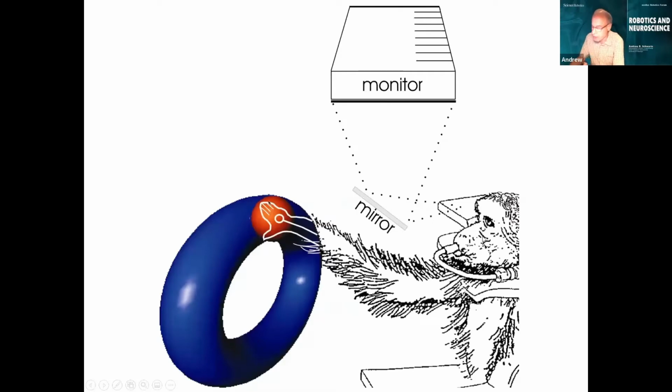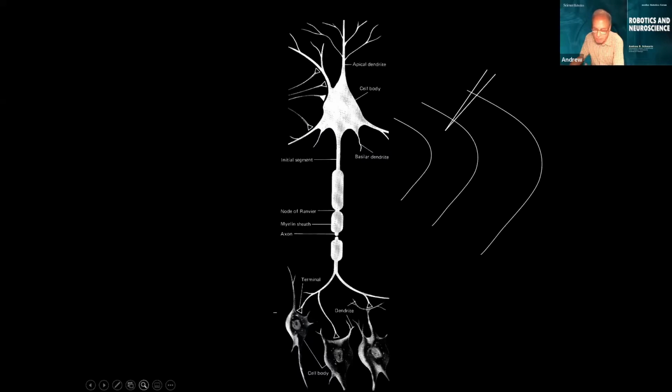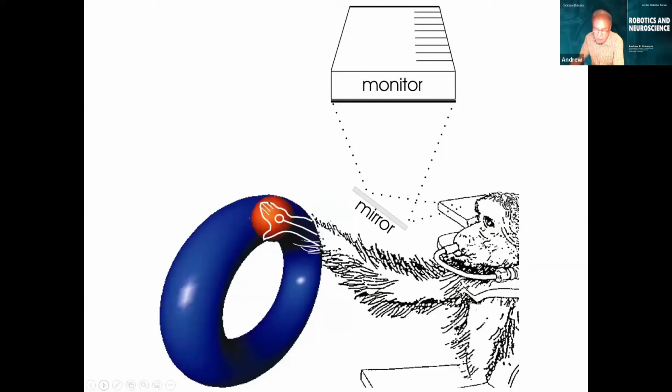What we started with was we had a monkey. The monkey was looking at a virtual reality monitor. He was moving his arm in a virtual, basically oval that was floating in front of him. And we were tracking his hand and moving a cursor that represented his hand so that he would see this shape in front of him. He'd put his hand in it and he'd move it around a bunch of different times. And so, here's a movie.